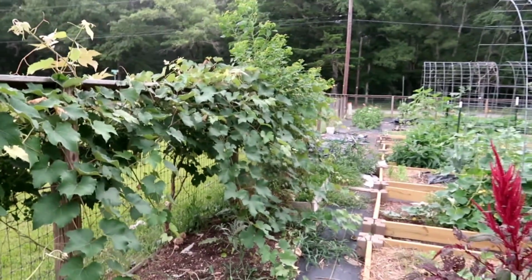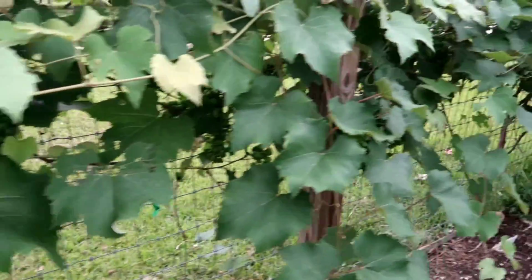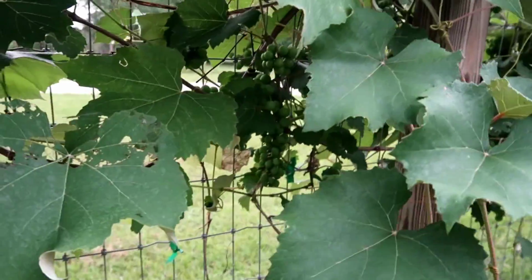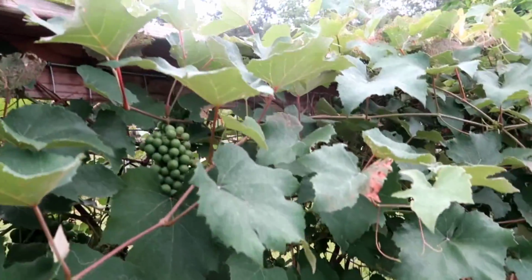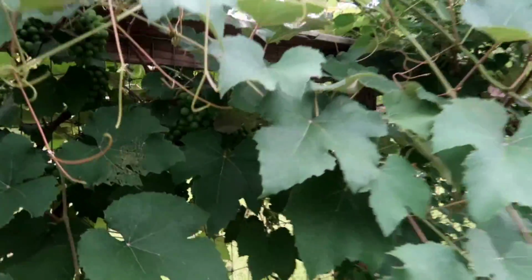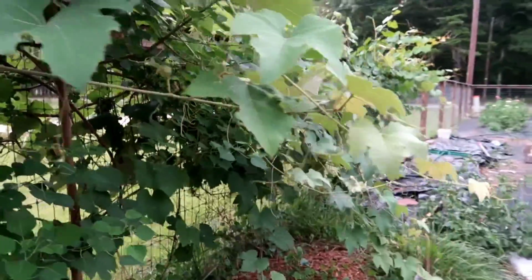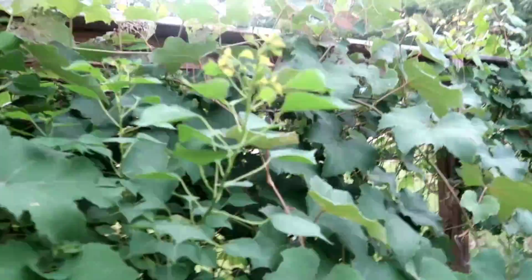I think this is the area of the garden where my girls are most happy, because this is where I have grapevines. I have 3 grapevines in here, and you can see how many grapes are trying to grow in here. And so I really do hope that we have a great grape year this year, as many grapes as I'm seeing.